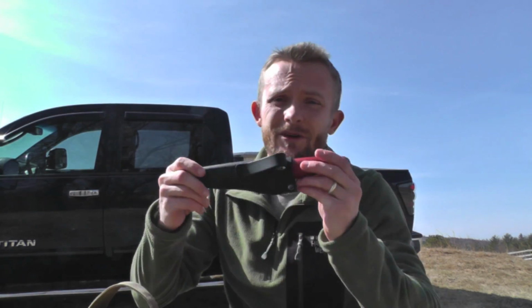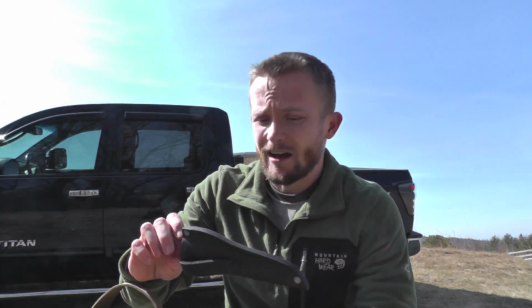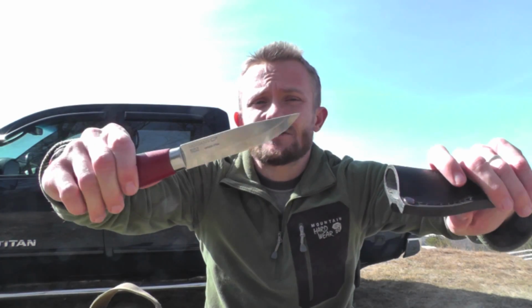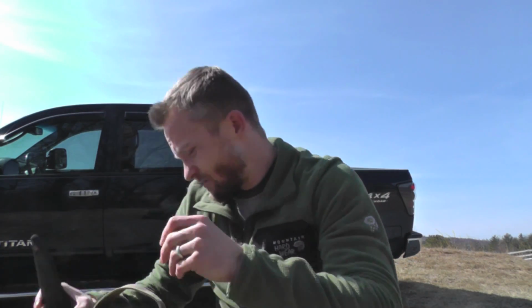Getting out my knife. This is just a simple Mora Classic 2 knife with a leather sheath. The leather sheath came from the Pathfinder school. It was super cheap. Seems like it was less than 20 bucks. So is the knife. You can't beat that. That's a fantastic bushcrafting knife. Less than 20 bucks. Sheath, less than 20 bucks. So I'll put that on.